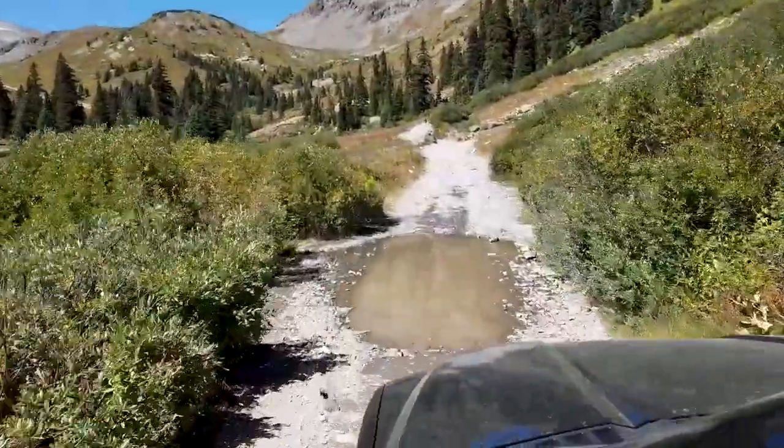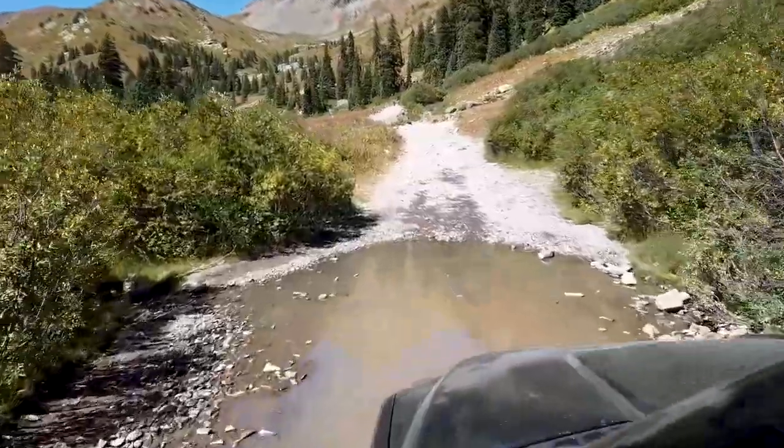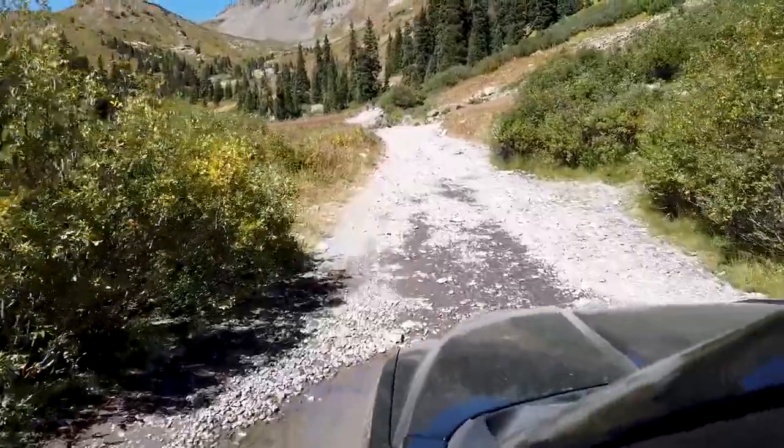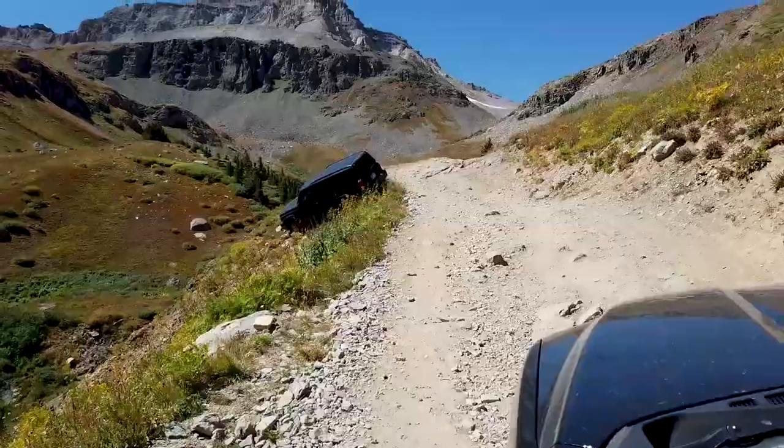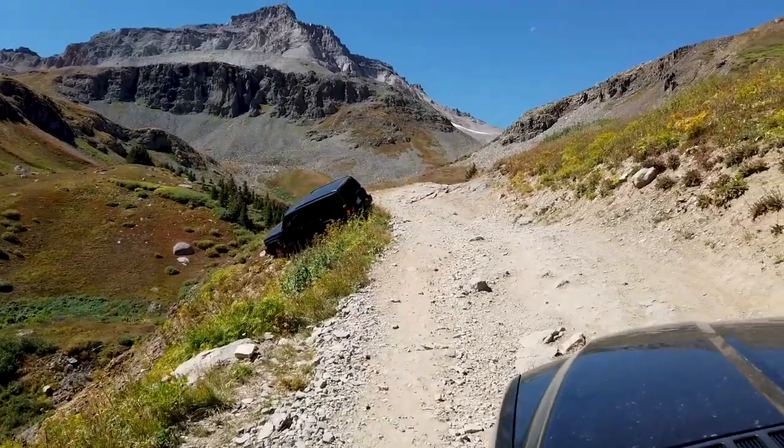Heading into Upper Yankee Boy Basin, the road gets a little bit rougher, a little bit narrower, and high clearance is highly recommended. It helps to have some skill and some experience in traveling these steep Colorado shelf roads.